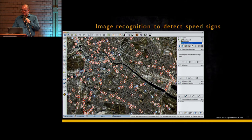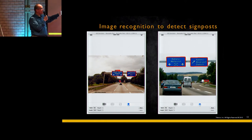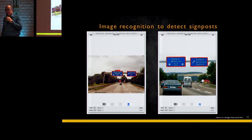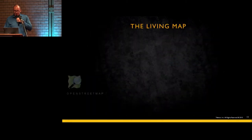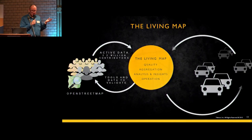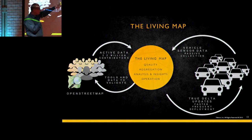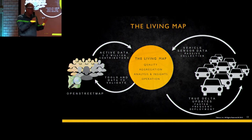That's also where we are heavily working to extend this to other signs, right? If you have the camera, everything that you can detect, you can automatically add to a map. And we're working on recognizing these kinds of signs too. We're working on OCR software that can read, okay, if you want to go to Hanover, then you need to drive to the right side. That's also really fundamental information, if you can imagine what can happen. So fundamentally, this is the vision that we have. We call this the living map, because that's really where it changes. At the center of it, there's a big technology stack for processing all this information.